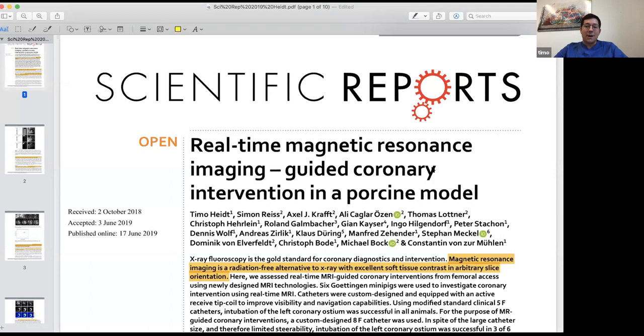There is also irradiation, which is maybe less important for the patient because he maybe undergoes that intervention once in a while, but it may be important in younger patients, young adults or children, and it may be important for the interventional staff. They are exposed to that every day.